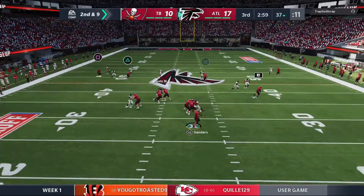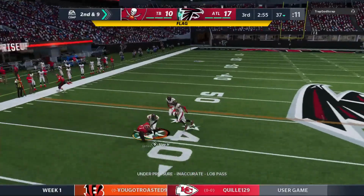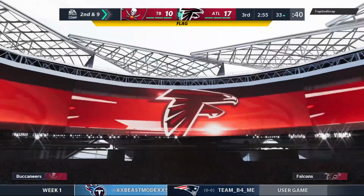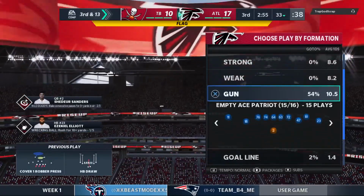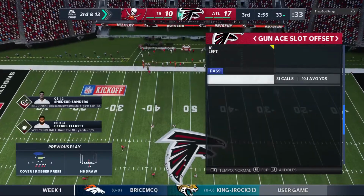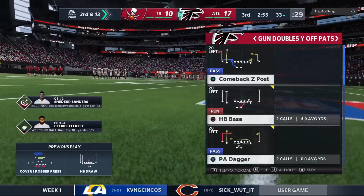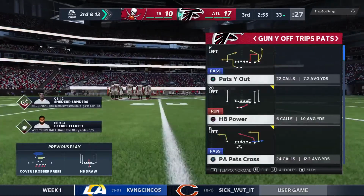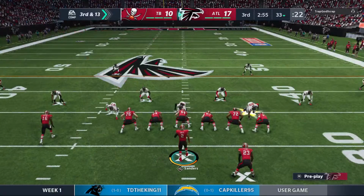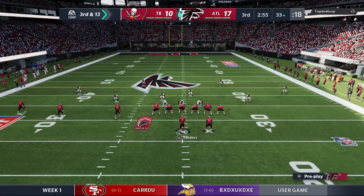2nd and 9 now. Eluding the pressure, right. And he's going to keep it here. And that'll be incomplete. We do have a penalty flag down, however. Let's see what that's about. So he was past the line of scrimmage when he threw it. And as they say, that's a no-no. Got to be able to understand where you are on the field and not cross the line before throwing the ball downfield. Maybe worse than the loss of yardage, they also lose the down. So now it's 3rd and long.